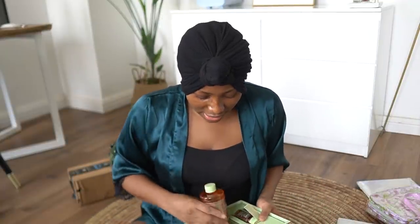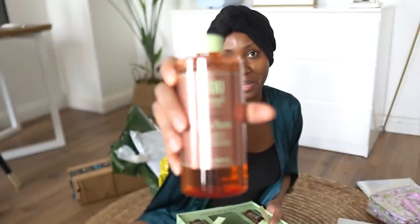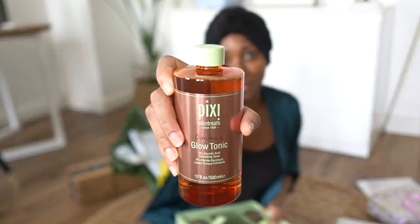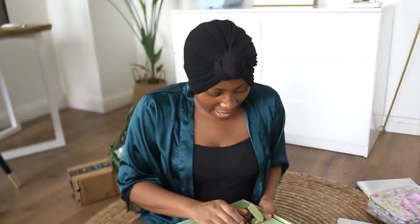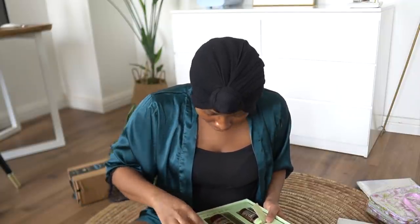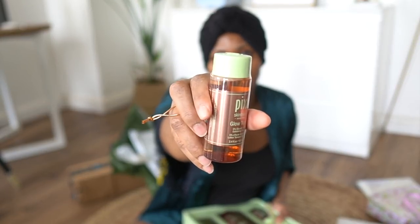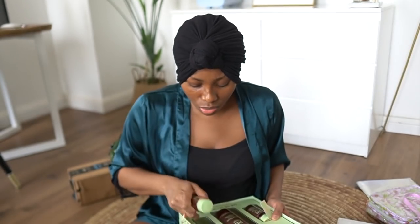This one says, hold on, this one says Dimma's Glow Tonic, so my name is on it. I want to hold on to this one, but I think I'm going to give out the other two, which is basically the same thing, but they are much smaller. These are like travel sized, so I'll give these two away.